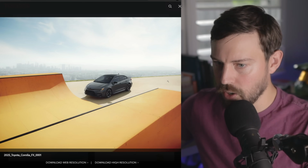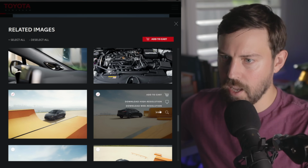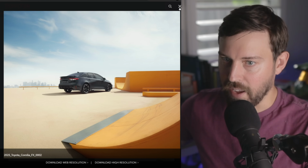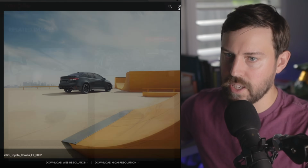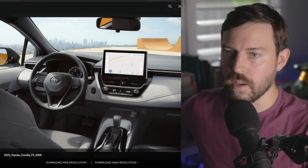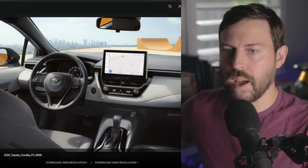Again, none of these are new. These are the same pictures that were communicated maybe about a month or so ago on this new Corolla FX. It has special wheels. It's got this spoiler. Certain things are blacked out about it. It's got a blacked out roof, which is kind of cool. This is the big deal. We have this new 10-inch screen. It's a little bit more than that. We'll talk more about that in a little bit.